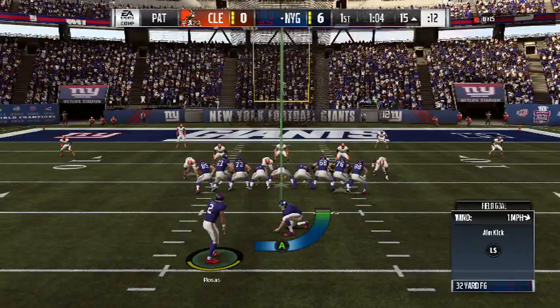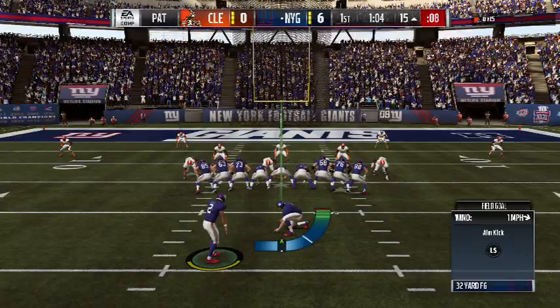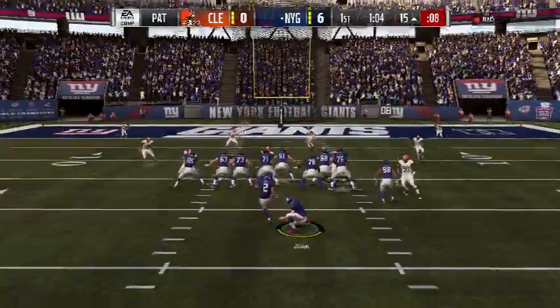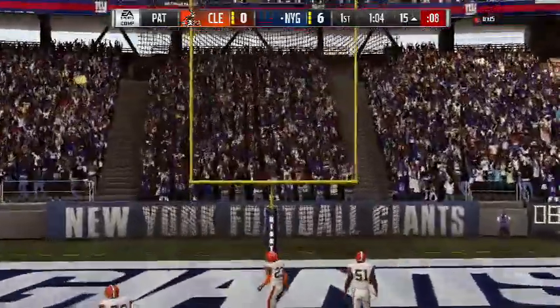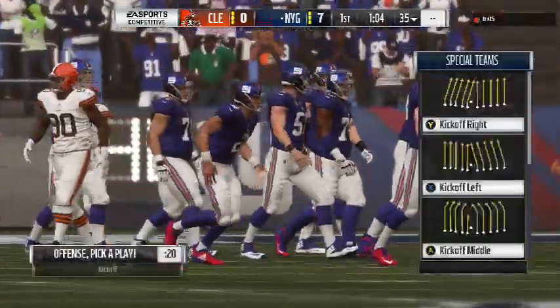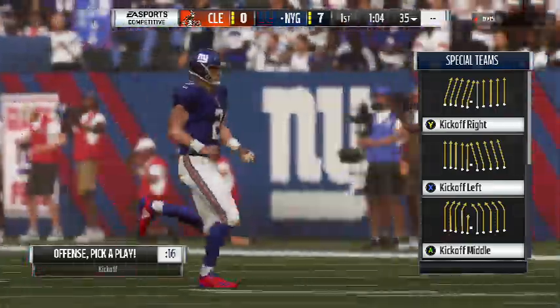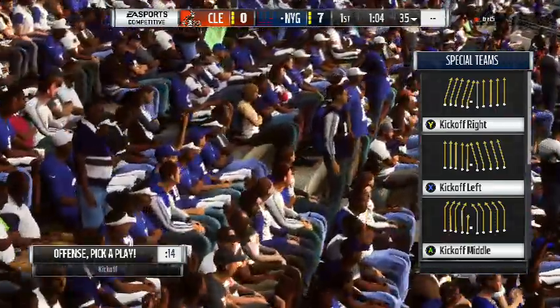Aldrick Rosas on for the extra point. Rosas good with the extra. That was really amazing, Saquon Barkley. Score 7-0. It really was.